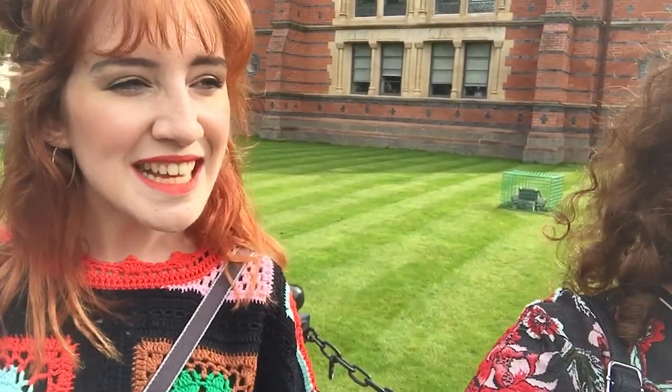Just arrived at Queen's, as you can see. We're at the Lanyon building at the moment, and we're just about to head over. And there's a marquee out in the front, and that's where all the subject stands are going to be. So let's go.